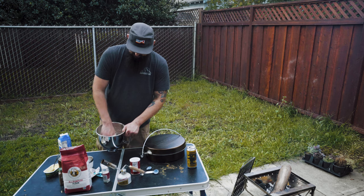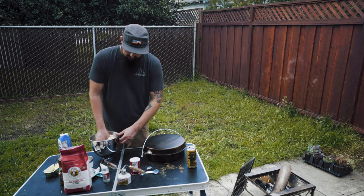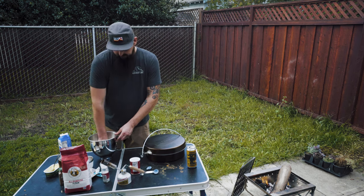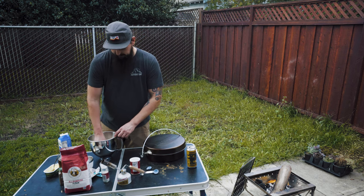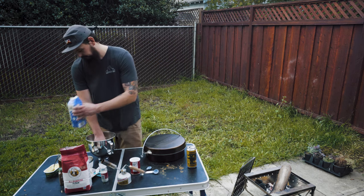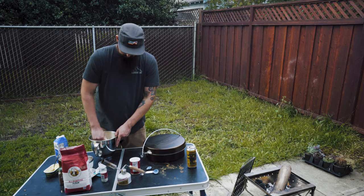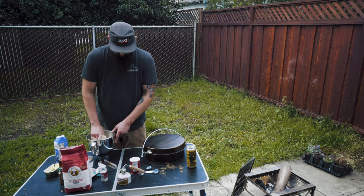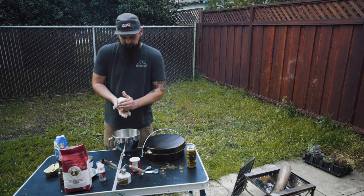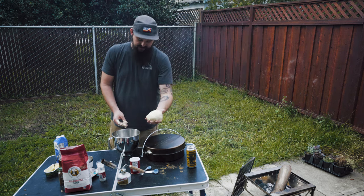Really just get in there and start mixing it. This will be a very sticky dough, and you don't want to over mix it at all. It should be sticky. A good damper dough is nice and sticky. So just enough liquid to get it all to come together, just enough mixing to get it all to come together. I'm gonna add a little more milk here. Beautiful. It is starting to come together. Something like that should just about do ya.